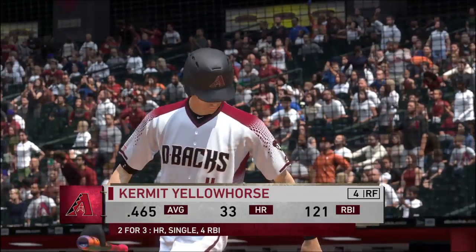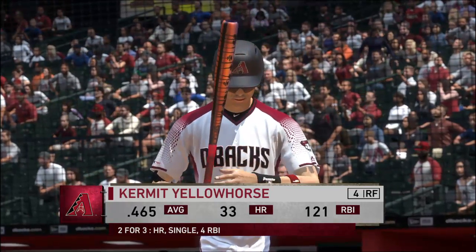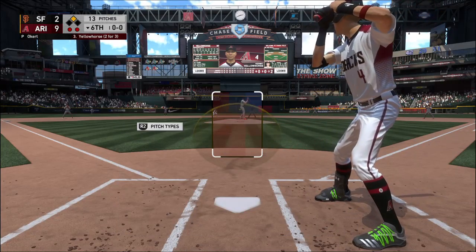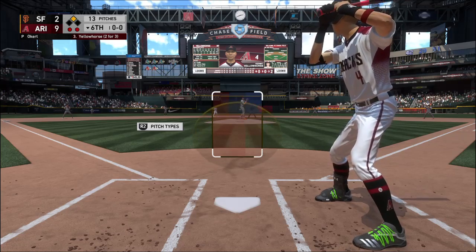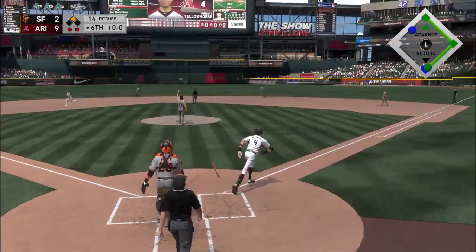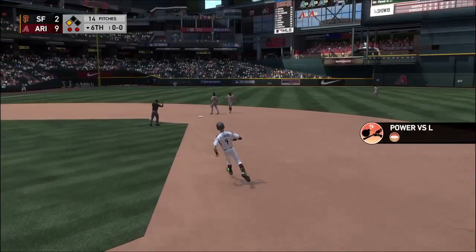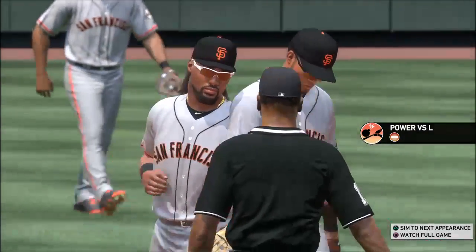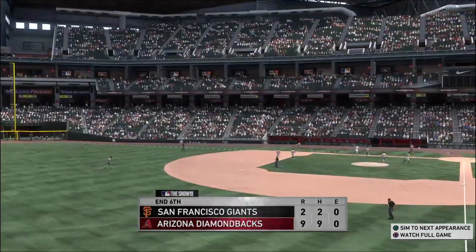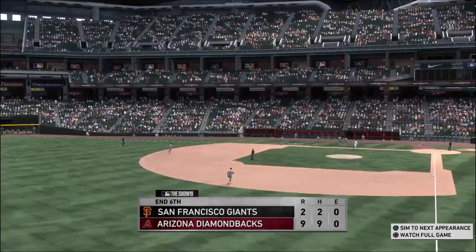Digging in once again, Kermit Yellowhorse, right fielder, runner in scoring position with two gone. First pitch of the at-bat. Popped up. Waits on it. And that ends the inning. A run on a couple of hits here for Arizona. Seventh inning coming up. It's the D-backs 9 and the Giants 2.